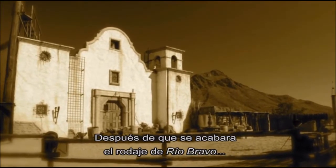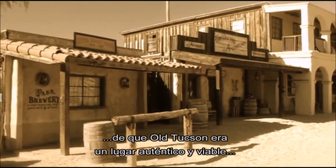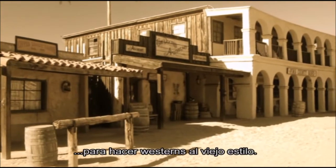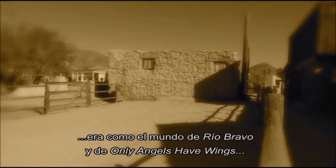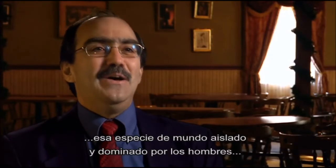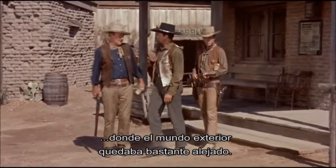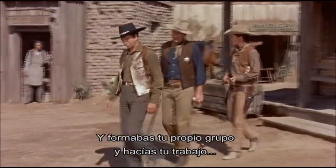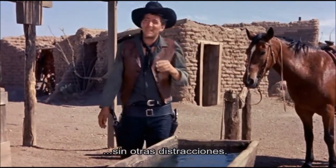After the filming of Rio Bravo was completed, word got around Hollywood that Old Tucson was a viable and authentic place for making good old-fashioned westerns. Filming at Old Tucson Studios was kind of like the world of Rio Bravo, Only Angels Have Wings, this kind of masculine-dominated, isolated world where the outside world was quite distant from you, and you kind of formed your own group and did your own professional thing away from other distractions.